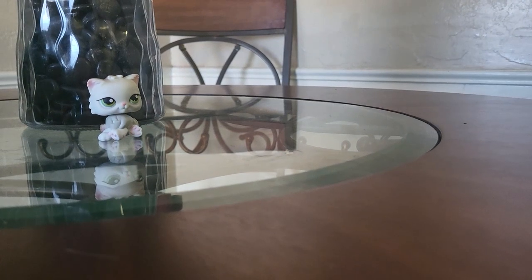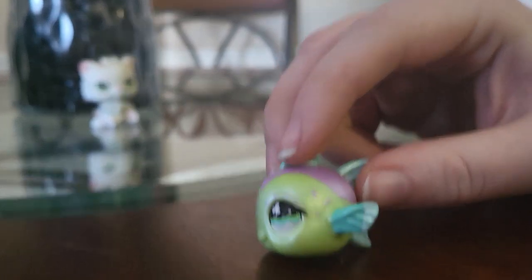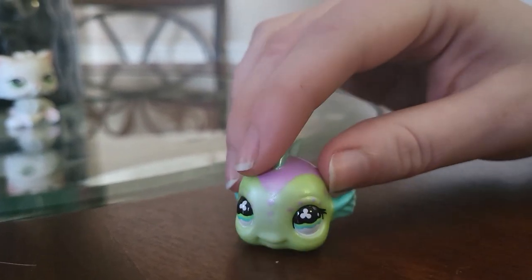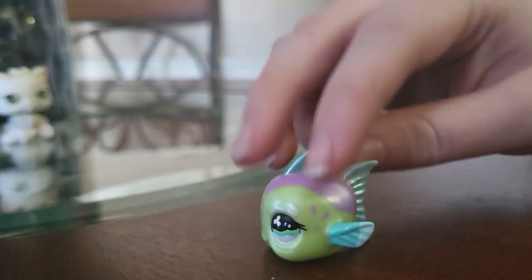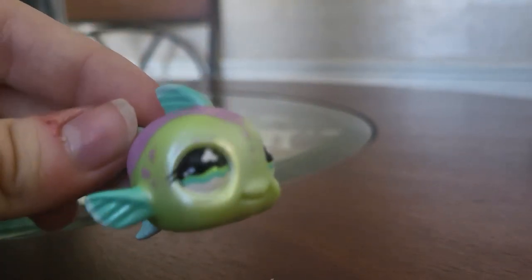And then, oh my god. Ooh. The shiny fish. First fish LPS. This isn't our first fish. Well, first of this type of mold. Okay. We have an angel fish. It's all shimmery. Oh my god. I love the shimmery ones. They're my favorite, I swear.